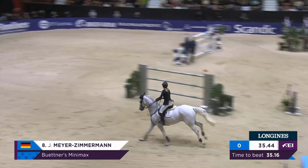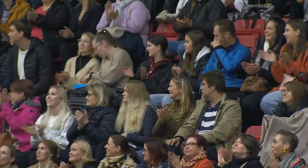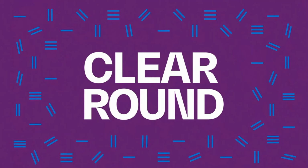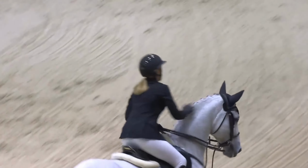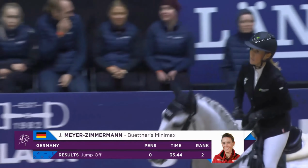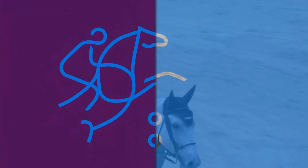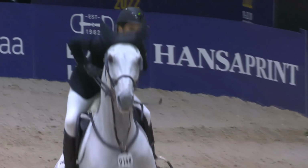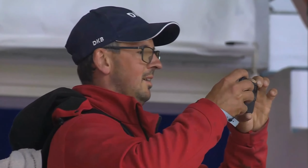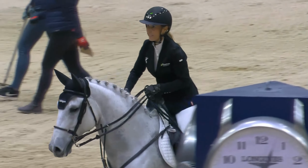Chasing. It's looking good. She flies the last. 35.44 into second place. Germany 1-2. What have they got to do to beat this time of Gerrit Nieberg's? 35.44. Well, yes. Next starter is Equine America Valmy de Ballon. Great round. Germany 1-2.